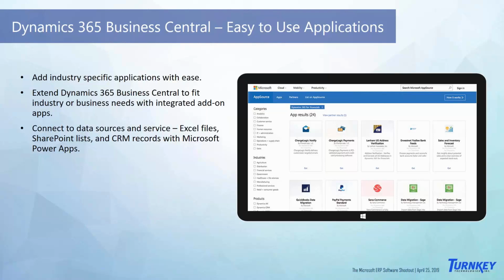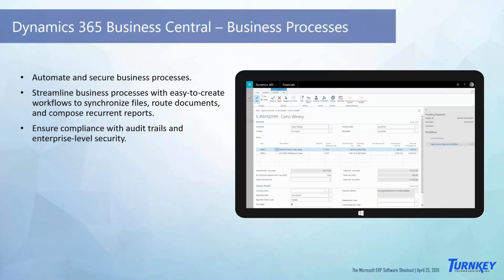So for example, if there's specific industry features and functions that you need to take your business to the next level without having to pay for a lot of customization and modification, you can actually leverage Microsoft certified apps that are out there and easy to plug in, designed to fit within the Business Central application with little integration and ease of use. In addition to that, you also have the ability to connect external data sources. If you've got Excel, SharePoint lists, CRM records, even Power Apps are easy to integrate with the current Business Central system.